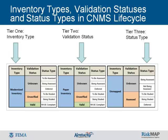The third tier is status type. This tier identifies the action that has been designated for the corresponding stream mileage. Modernized or paper inventory that are classified as unknown will be categorized as one of the following. To be assessed: the region will determine whether to fund a CNMS evaluation, defer because it is low risk or low priority, or convert to a Zone A.